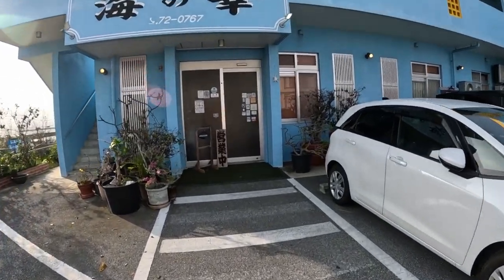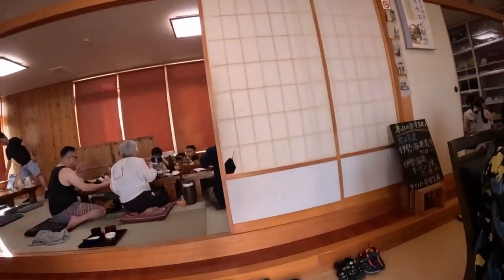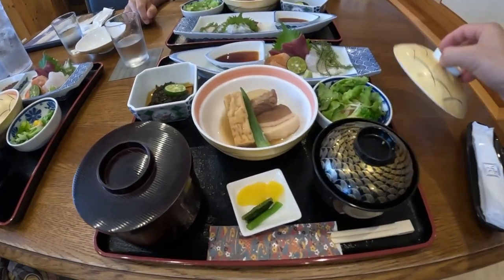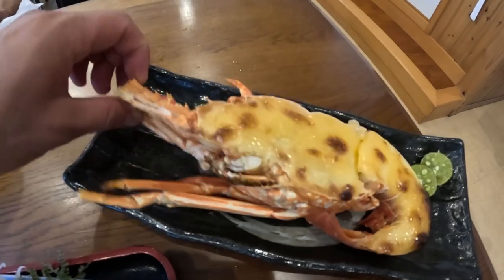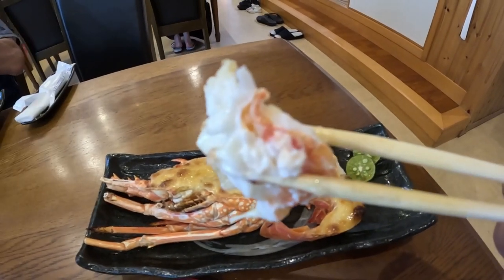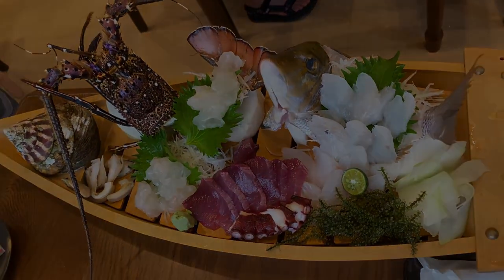And in the evening, we also went to another restaurant where they serve a lot of seafood. Here in the tank, I don't know if you can see, these are Okinawa lobsters. Okinawa is also famous for this cooked pork. And then later, we also got a lobster and sashimi platter.